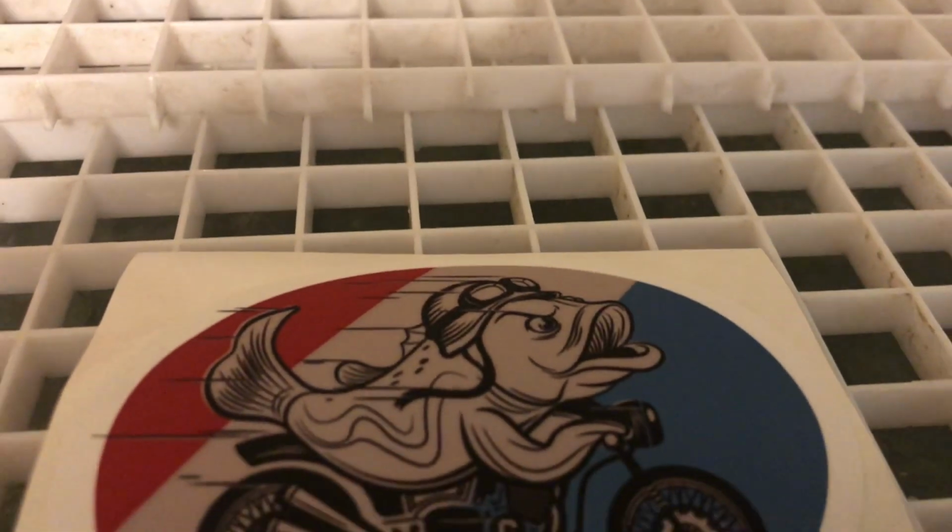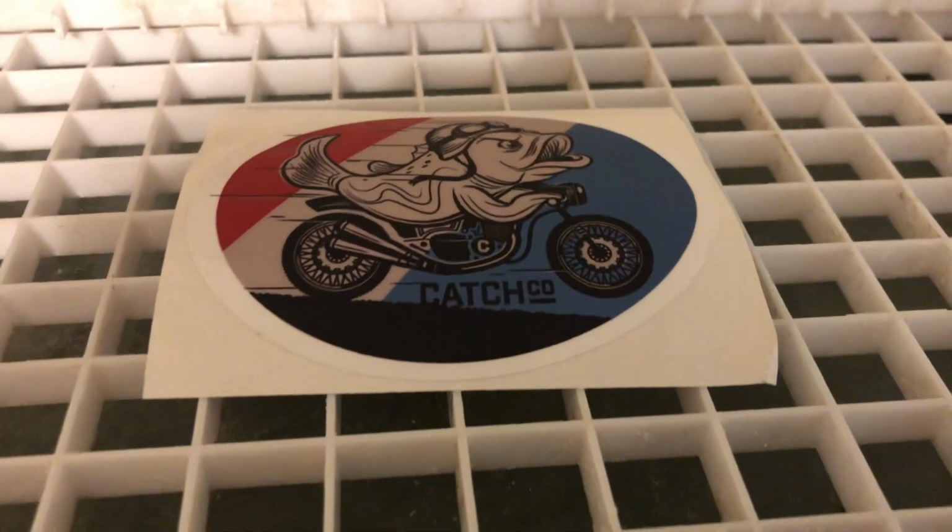Next up, I almost missed it. We've got a cool little sticker right here. I've got a few of these little stickers now. I'm gonna have to find somewhere to put these things. I'm not gonna lie, this thing looks freaking sick. So before I forget about that, there's the sticker.